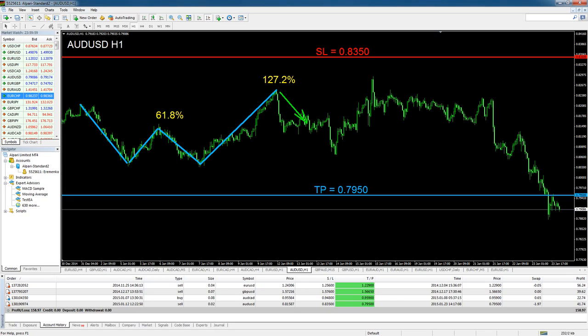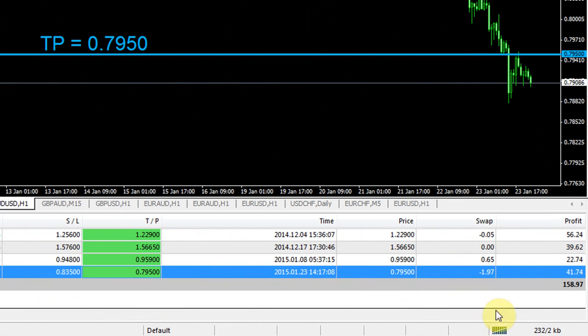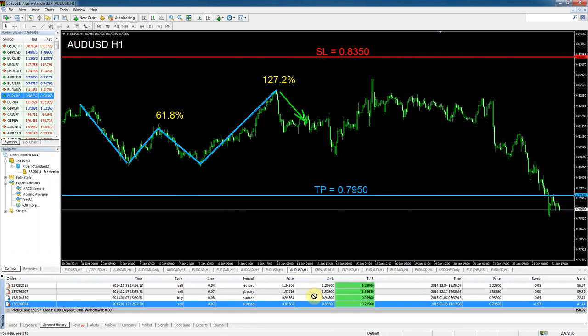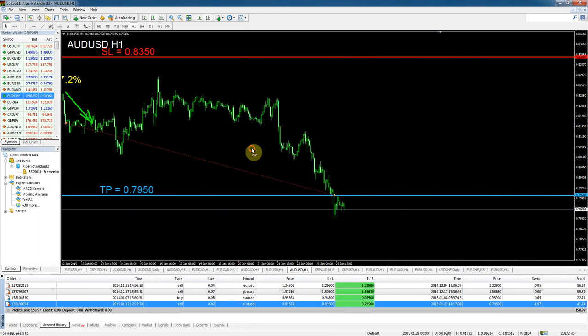It has been 11 days since we opened our order according to the harmonic patterns analysis, and yesterday the order closed at a profit. So you can see the profit over here. It's the last order in the history, $41.74. So I'm just going to drag it onto the chart so we can see how it played out.